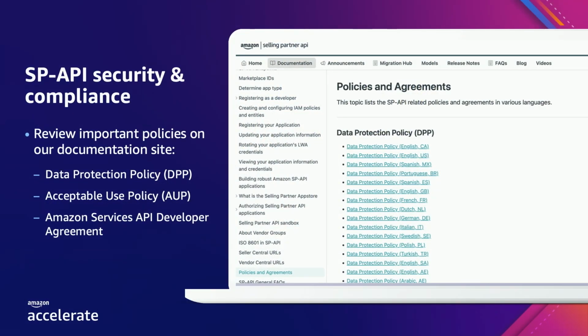The acceptable use policy clarifies the appropriate use of Amazon Services API, and that the data you retrieve is used to perform acceptable Amazon activities, and only for authorized users who have authorized you to perform these activities on their behalf. All of our policies are available online in our documentation website, and you can go online and review these policies even before you plan or start your direct integration to get a sense of what the compliance requirements will be.